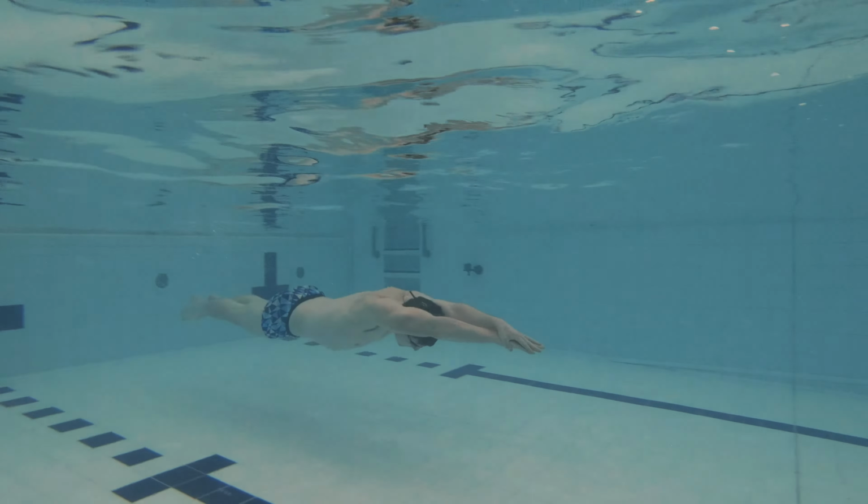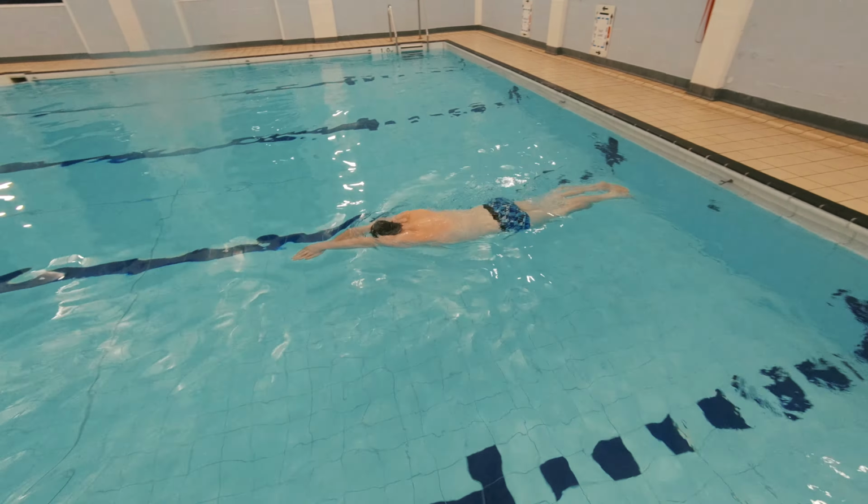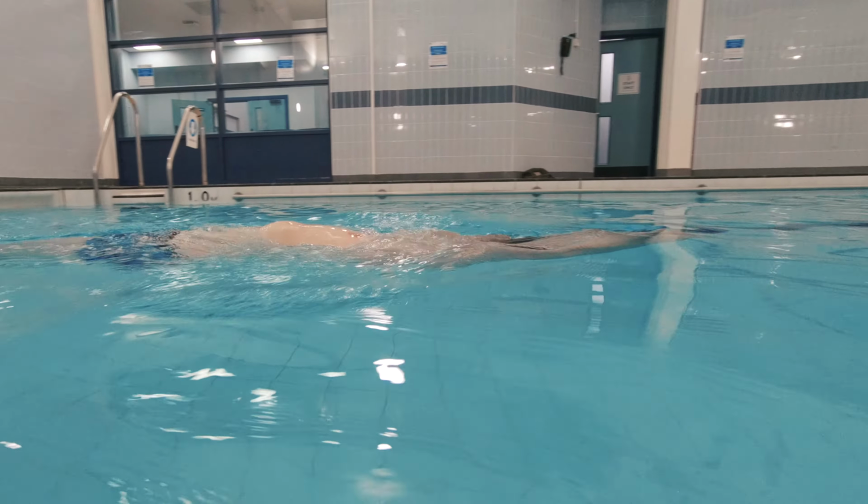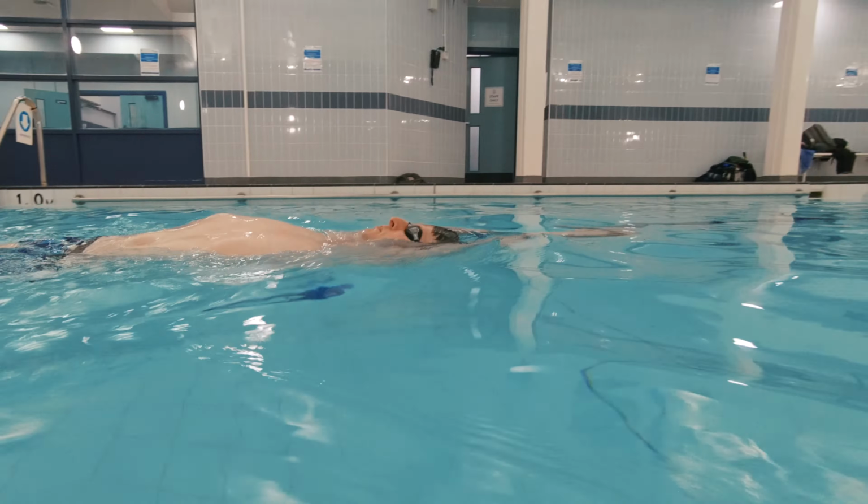Outcome number 3 is to push and glide on their front with their arms extended and log roll onto their back. Swimmers will practice streamlining and rotation here. They need to push off the wall with their arms extended on their front with their eyes facing down, and then log roll onto their back by turning their head and body sideways and eventually looking at the ceiling.